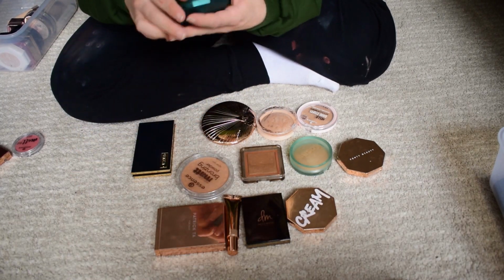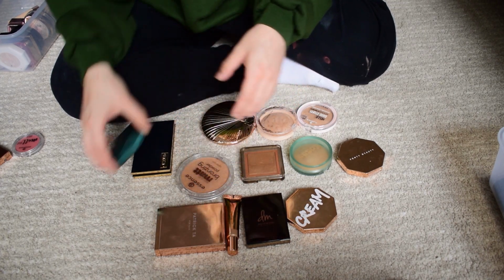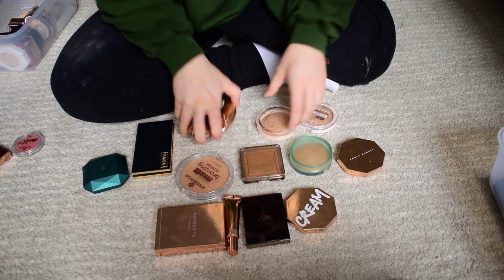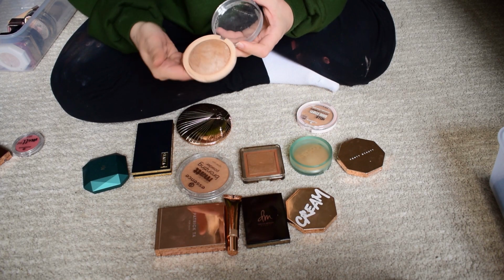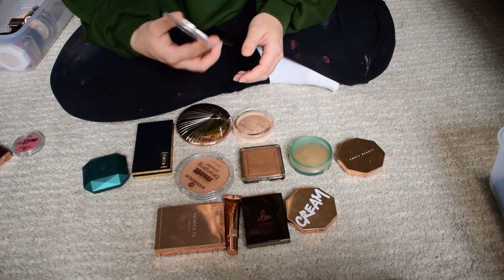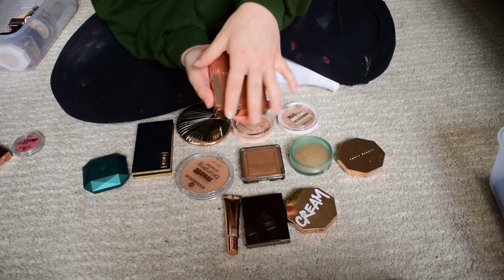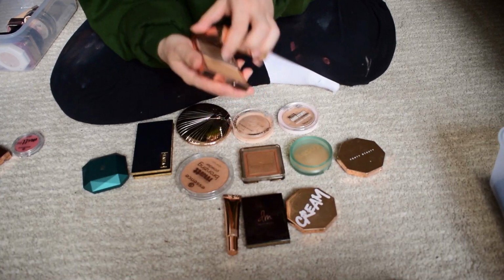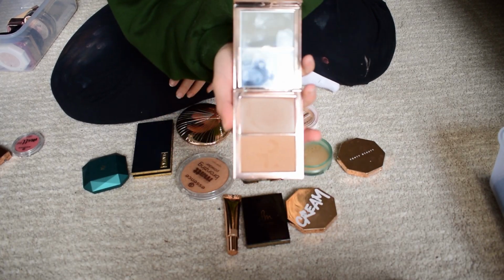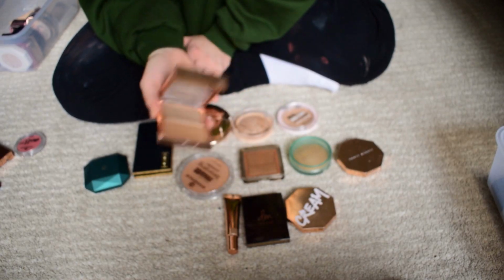I have this Kiko Milano Holiday Gems Matte Bronzing Powder. I have the Charlotte Tilbury Airbrush Bronzer, to pen. I have the Makeup Revolution Bronzer Reloaded. I love that one. I have the Essence Hello Good Stuff Matte and Glow bronzer. For the creams, I have the Patrick Ta bronzer. You can already see a little bit of a dent in this one. Wait, can I show it? I don't know. But anyway, there's a little bit of a dent in this one already.